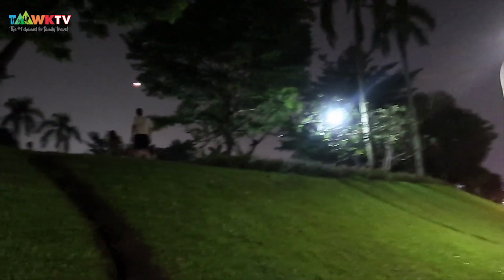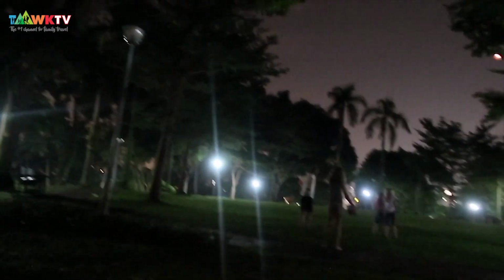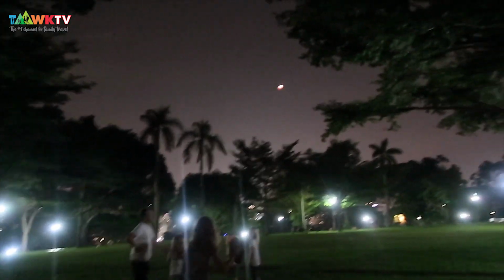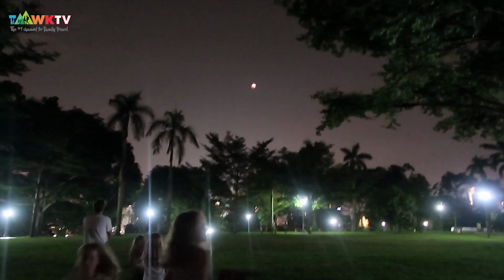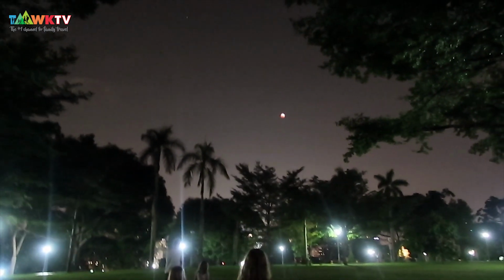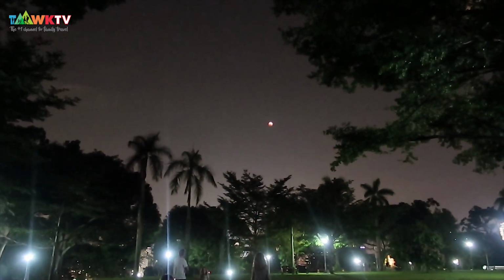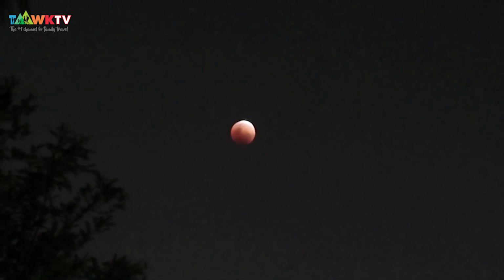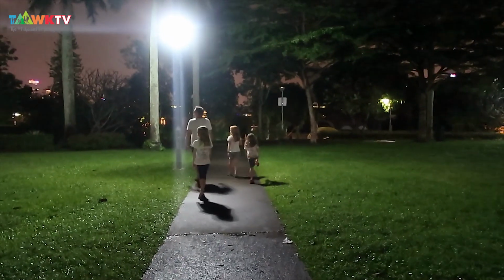We found it! Wow! It's awesome. I don't know if I've ever seen a lunar eclipse before. But here we are, our last day of travel, in the middle of a park, watching an amazing lunar eclipse in Singapore. I don't think you can get better than that. The end of a fantastic journey.